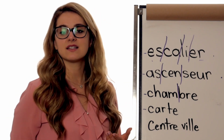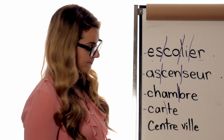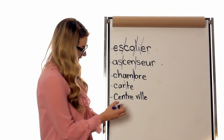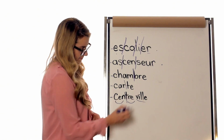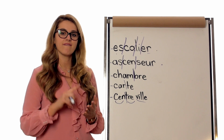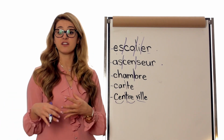Carte. This is a map. Centre-ville. Okay? Centre-ville. This is downtown. Okay? The main part of the city.